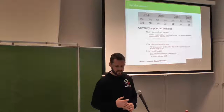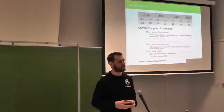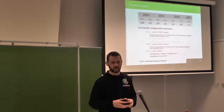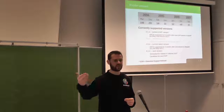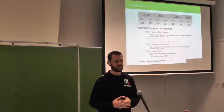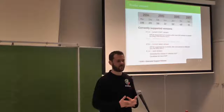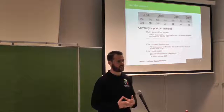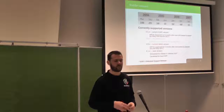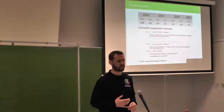Currently, we have a two-version maintenance system. So we have ESR versions, which are extended support releases. The current one of those is 3.1. We maintain that up to 6 months after the next ESR version has been named. The next ESR version is very, very likely to be Rudder 4.1. So when that is named, probably at the end of this month, maybe the beginning of next month, we'll be encouraging everyone to upgrade to 4.1.